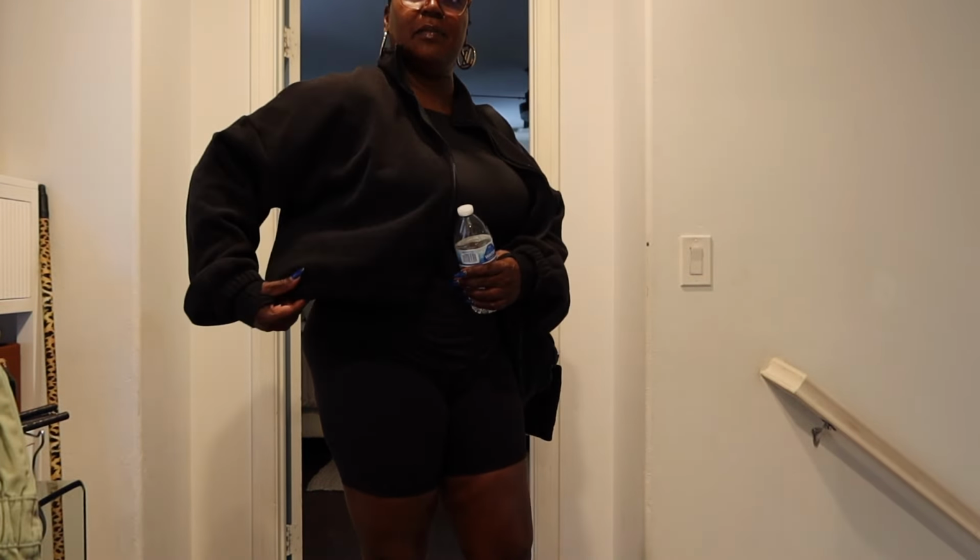So cute. Only drawback is it doesn't have any pockets on it. But it was very inexpensive, and this is a great jacket for when I go walking early mornings, it's much cooler now. So I could just put this on.